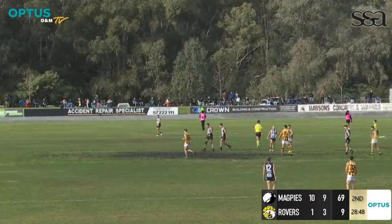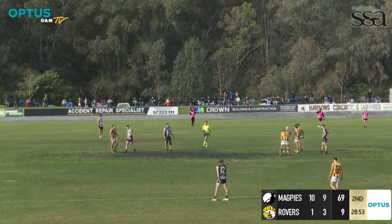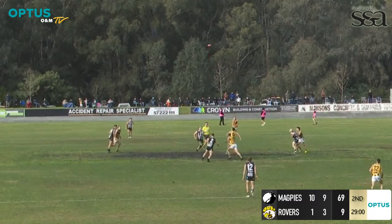5 marks inside 50. Dan Sharrock's probably been best on field. He's had 9 touches this quarter, 19 for the game and 1 goal as well. And the pressure from Rovers is essentially non-existent, boys. It's been a completely dominant display.